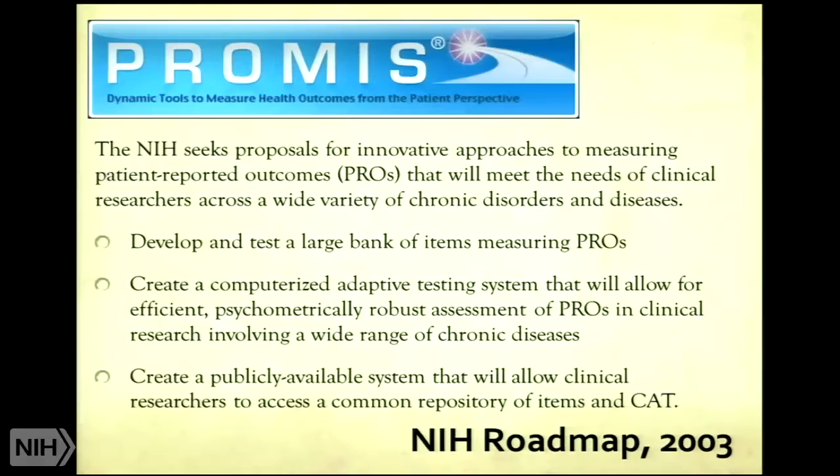Secondly, innovative idea, create a computerized adaptive testing system that allows us to do these things more quickly in clinical research, and make it publicly available. So there's a common repository of items and kits. That's definitely a foreign concept in measure development. It turns out that almost any instrument you use, there's a little price tag associated with it, which has really reduced the desire to use these items in research and even further in clinical use.